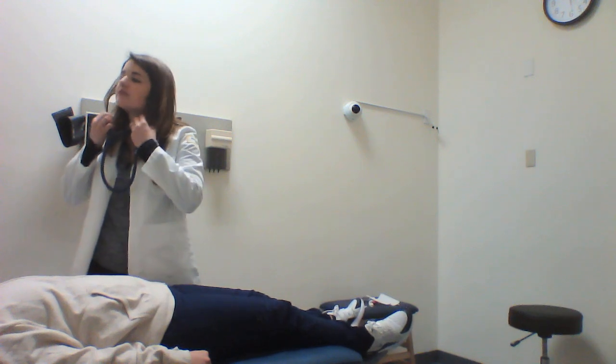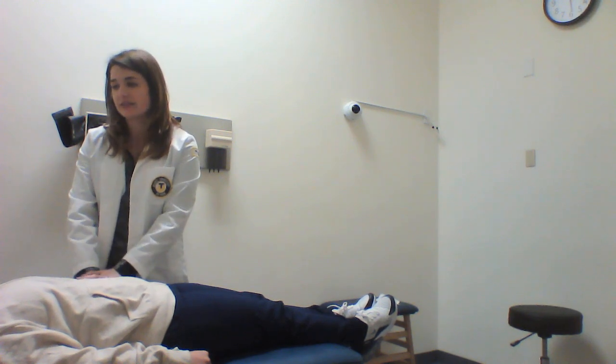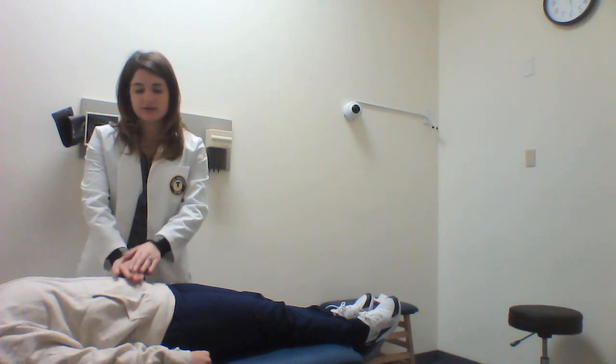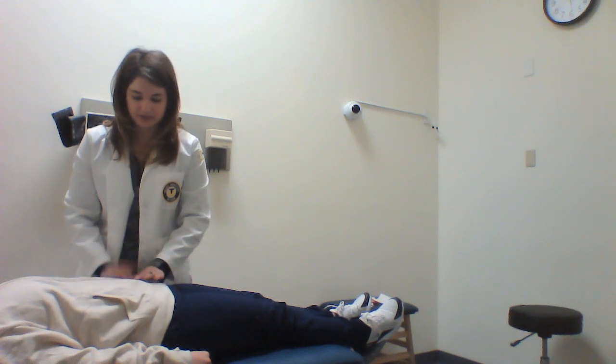Okay. So now I can palpate your abdomen. I would do light palpation first to assess for any masses or tenderness. Any tenderness noted? No. Okay. And then I would also do deep palpation, and percussion at this point as well.